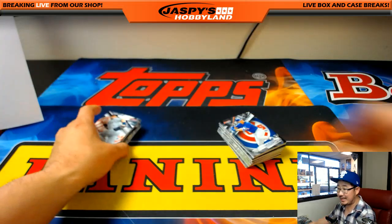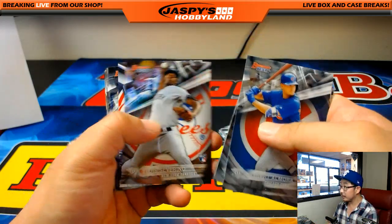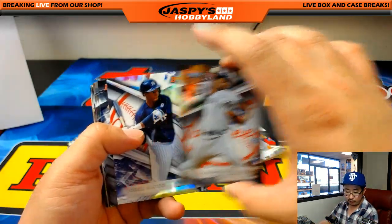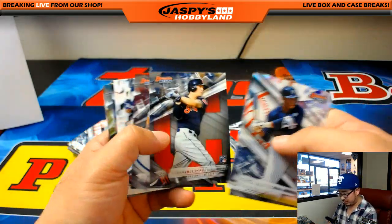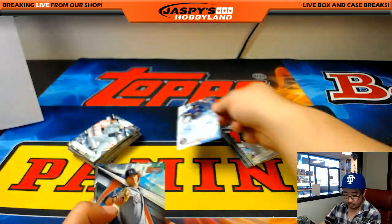All right, last box, last 4 autographs. Good luck, folks. Here we go. Oh, that's an out of 35. Luis Severino for the Bronx Bombers. Ziggy with that one. We got Twins. Miguel Sano, Minnesota, for Mike G.